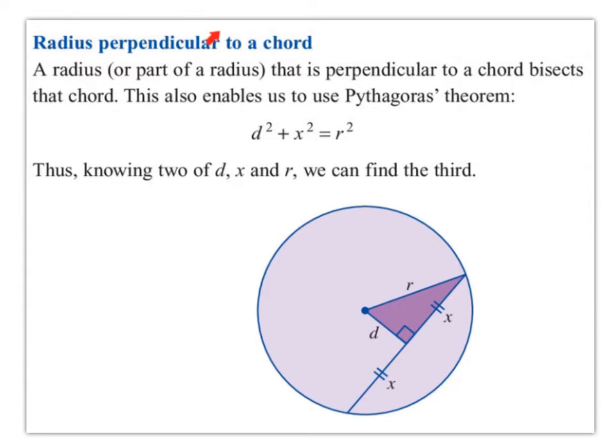Radius perpendicular to a chord. A radius, or part of a radius, that is perpendicular to a chord bisects that chord. Bisects means to cut in half. This also enables us to use Pythagoras' theorem.